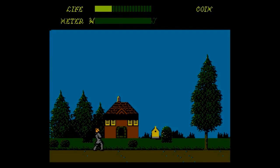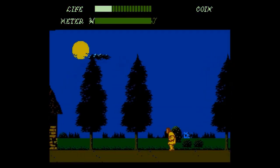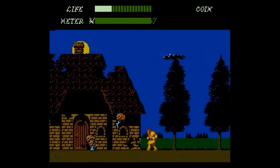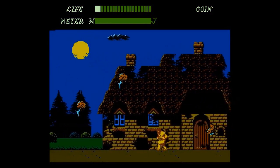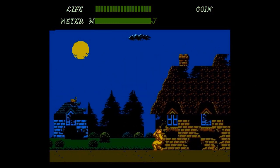Look at that. Look at the damage that did. That pretty much killed us. No, it didn't. It turned us into the Hunchback, and now we're being forced to go the other direction. And there are Metroid enemies attacking us. I can punch and now I'm dead. And it's game over.